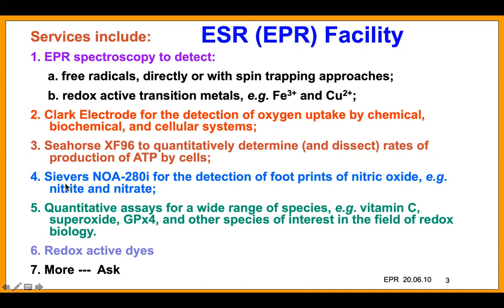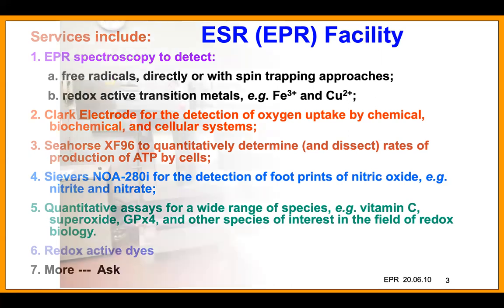And then we have many quantitative assays to look at small molecule antioxidants and other species, for example, vitamin C, superoxide, GPX4, etc. And then we have some assays using redox active dyes, or we can give advice on how to use them using techniques in your lab or other facilities. And there are many more things, so just ask. I'll go through each one with a very brief example of each.